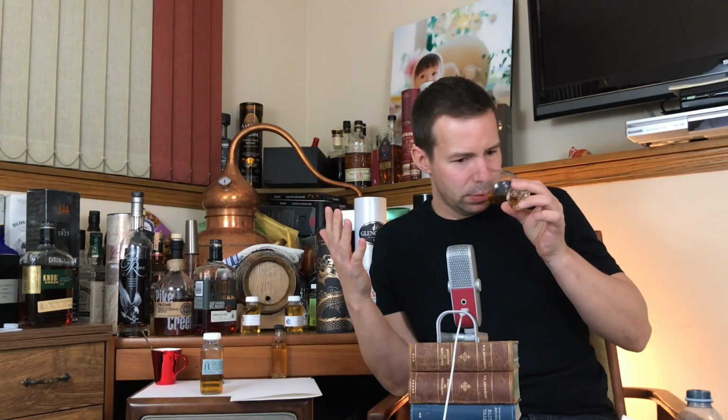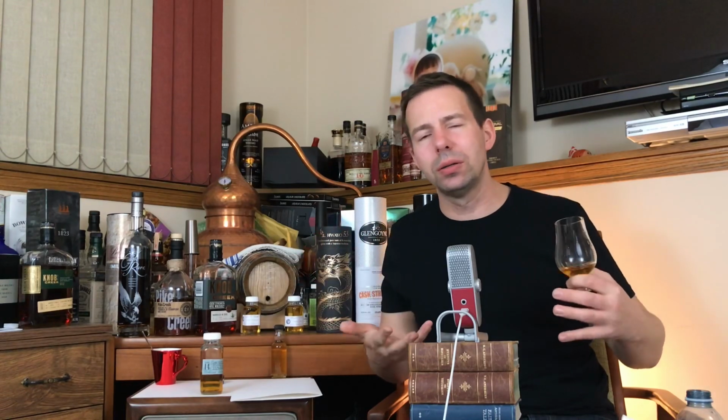Yeah, beautiful bourbony-esque nose. Sweet. Fresh. Slightly well-aged oak. So imagine oak sawdust. Beautiful furniture. All right, the palate one more time.